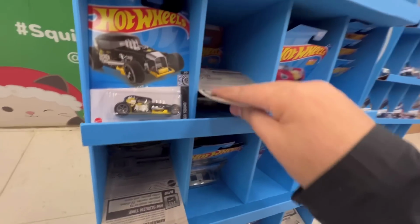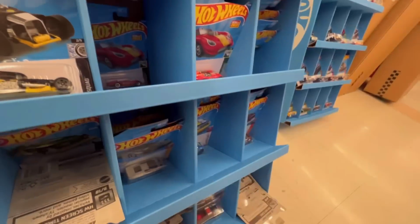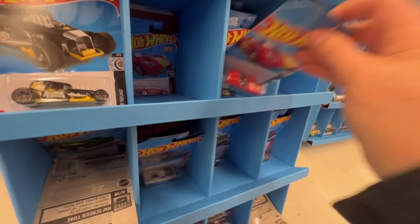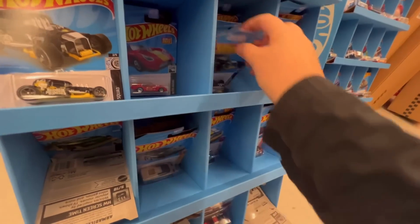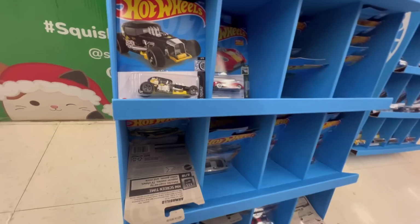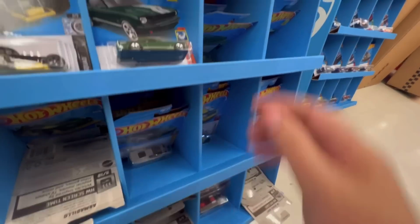Honestly, I've known people that have opened like 3 or 4 at one store and not found a single super out of any of them. So to find 2 out of 3, shoot, man, that's still pretty close to winning the lottery right there, in my opinion, in the diecast scheme of things. You know what I mean?